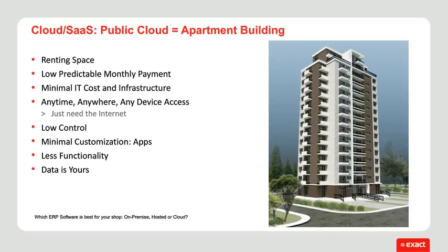The downside is, much like an apartment building, you get what you get, and there's very little control over who moves in or what you do with your unit. There's minimal customization, if any. However, there are typically apps that you can get some access to. Often those apps cost extra money, whether on a monthly basis or with upfront fees and services. In general, there's less functionality because the cloud has tended to be a newer kind of offering in the software world. Ultimately, the data is yours. If you choose to move out, you have access to the data. The whole idea is that you're storing your data in a space, and you don't have to worry about all the infrastructure. That's all taken care of by the software provider.